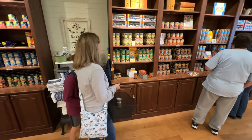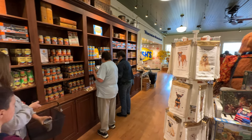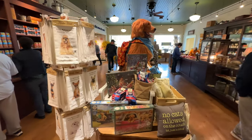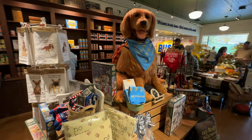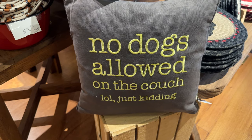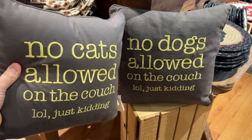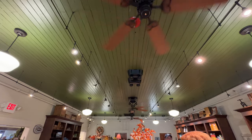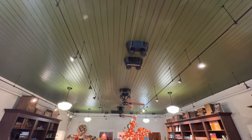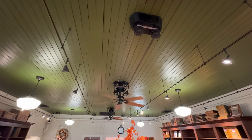So Brie has a shopping cart and is grabbing some beans to stock up on, and all sorts of different home goods. And look at this Duke right here in the middle of the store. You gotta love Duke. They have home goods like this. No dogs allowed on the couch. LOL, just kidding. Oh, and a cat version. This was the location of the original A.J. Bush Mercantile when he first opened a store. I love these classic old school fans up above with a pulley system.